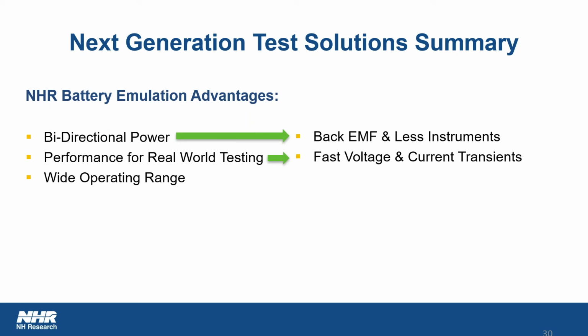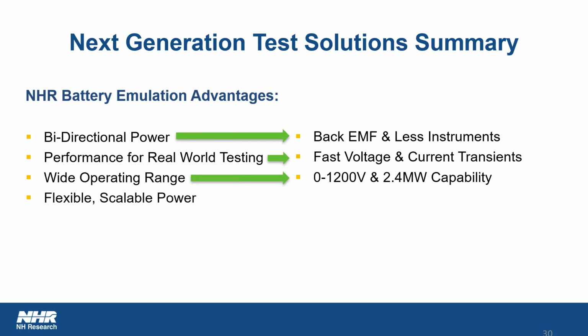Having a wide operating range is also very important. As battery, module, and pack voltages are increasing, so is the power. So having a solution that accounts for this and has the headroom to grow allows for long-term test stability. Going off that last point, flexible and scalable power. The trend in electric powertrains is one of increasing power. Therefore, having the ability to seamlessly increase power as future requirements change is a great way to ensure test solution longevity and future-proofing.